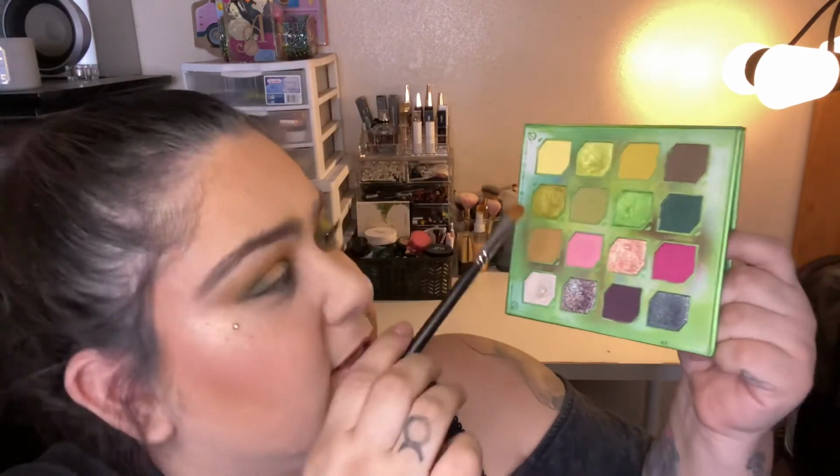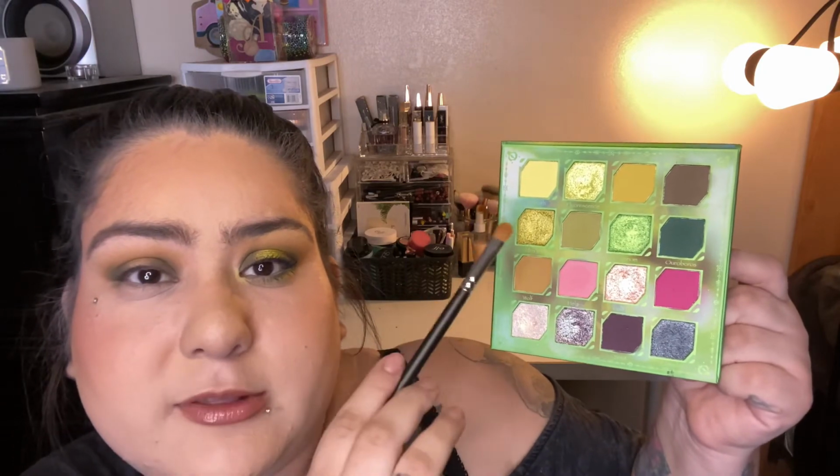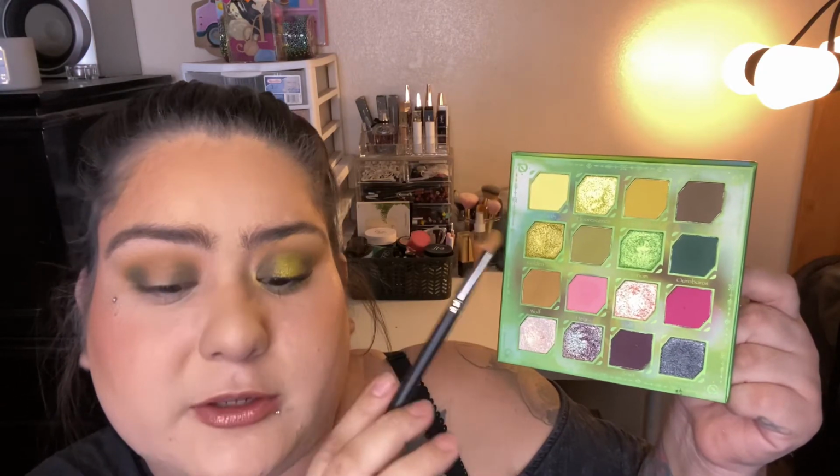Now that I have all my colors blended together, what I'm going to do is take this MAC 242S brush. It's just a flat brush like this, and I'm going to use Golden Bridge right here, and then once I put the shade on my brush, I'm going to spray it with a little bit of setting spray and then pack it into the middle of my eyelid.